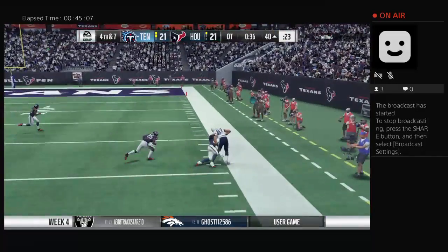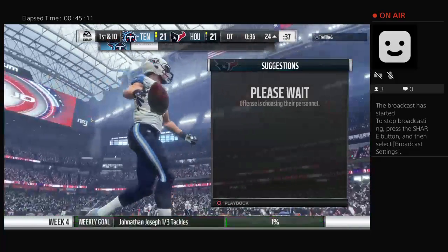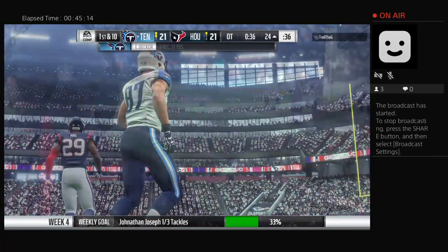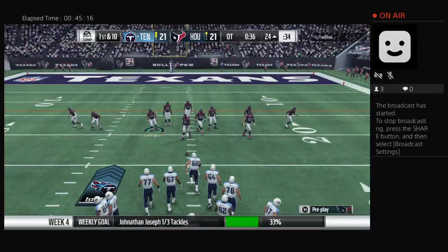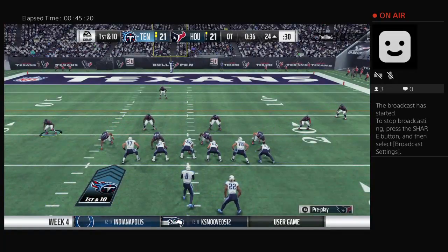Throwing, Mariota, and able to find Decker. 17 yards on that play for the Titans. Well, when they kept the offense on the field, you saw the face I made looking at you like, what are they doing? How did they do that? Yeah, that's almost a miracle, isn't it?